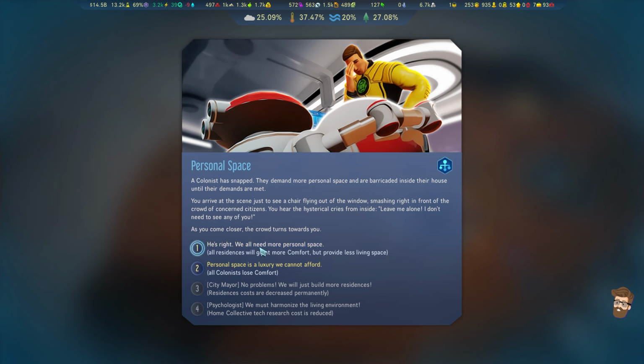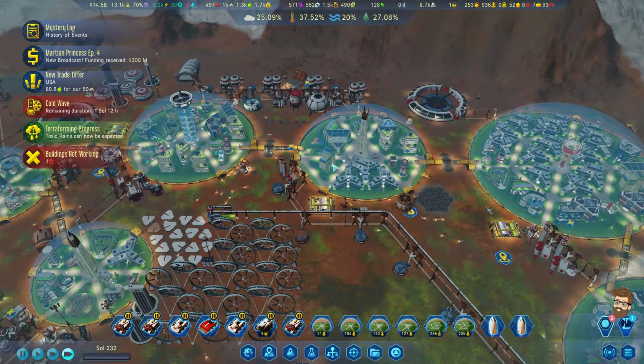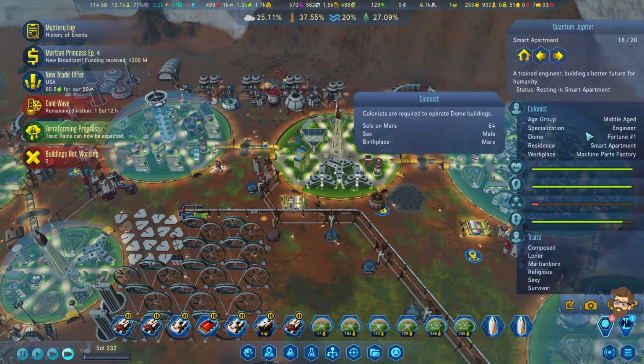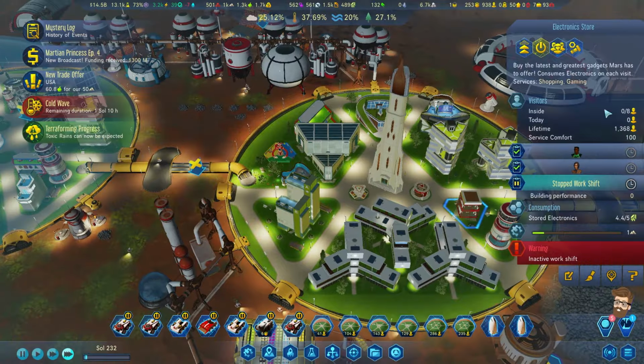So pretty much we can either get more comfort but lose a lot of living space in all of my buildings, which is kind of a problem with 1,000 colonists, meaning I'm essentially going to have a lot of homelessness, or all colonists lose comfort. I usually go for this one. I'm actually going to go for the other one, which I almost never do. That's an aberration. I never do that one. Yeah, so everybody lost comfort, and comfort's a big kicker in this one.